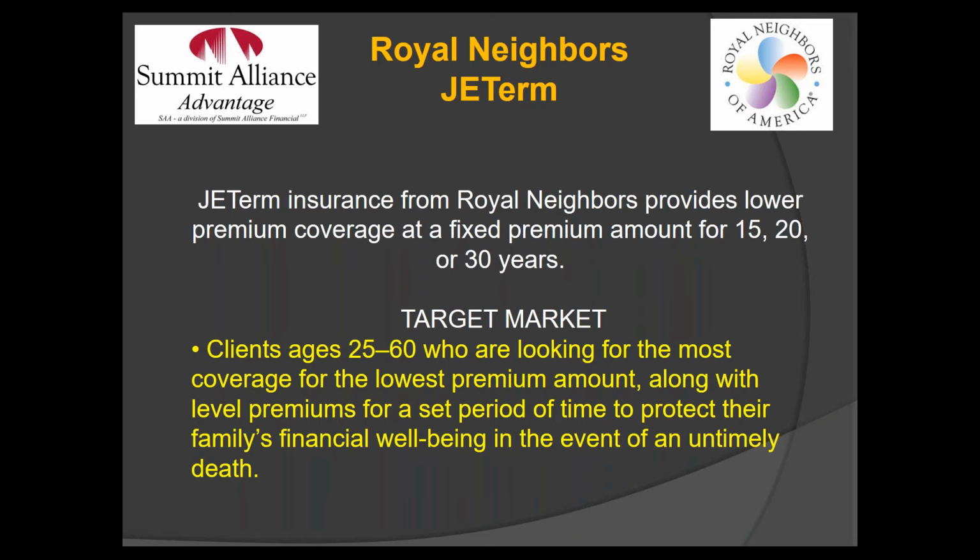And so again, through competitive scholarships, natural disaster assistance, and just many more other benefits that are available through Royal Neighbors. Now, the Jet Issue Term, this again is a product designed for many different scenarios.